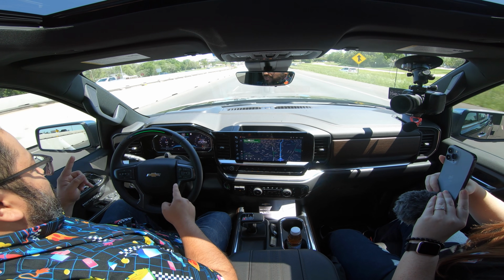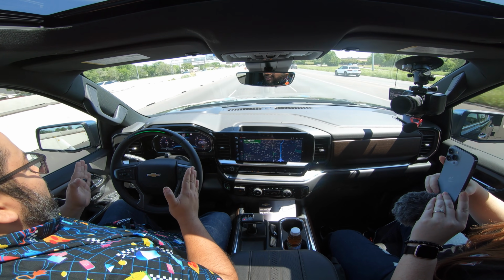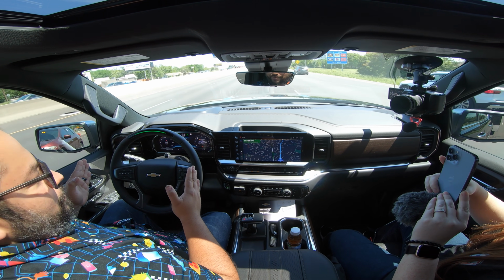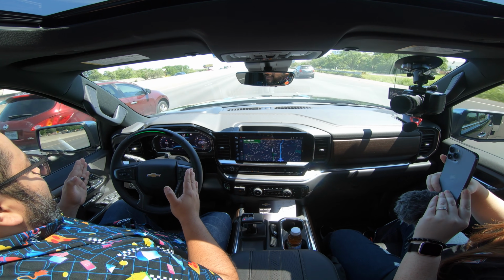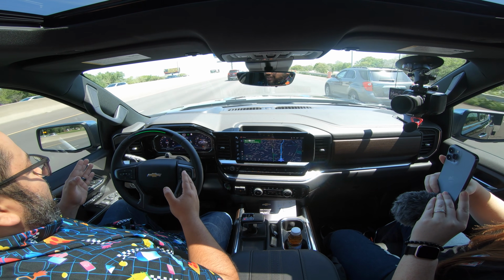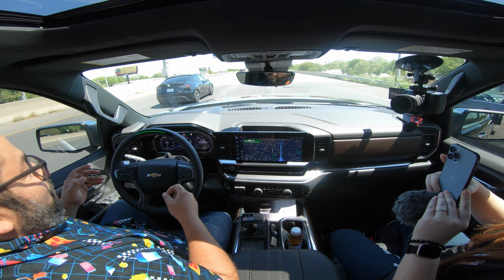So I see the wheel turning, but the truck isn't really moving from the center. And it's essentially compensating for the sway of the trailer, because it is windy today. It's been super windy recently. So yeah, that's pretty impressive.